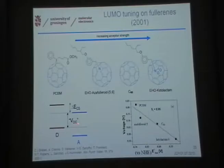And in 2001, this was not obvious. So it was proven by taking four different acceptors, of increasing strength, and mixing them with the same polymer, and looking at the VOC of the devices, and then plotting the VOC of the devices against the first reduction potential of the acceptor. And you see some relationship, which is limited, if you wish. And it's a one-to-one relationship, which is kind of interesting. Very many people at that time didn't even believe that, right? Now it's probably kind of obvious to everybody. It's still questionable, though, whether it should be so obvious, but that's another thing.